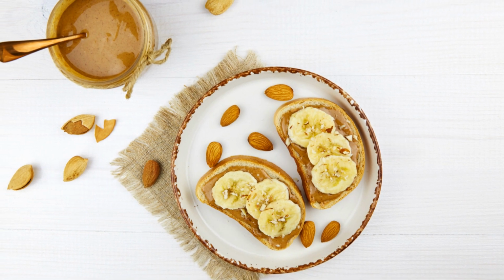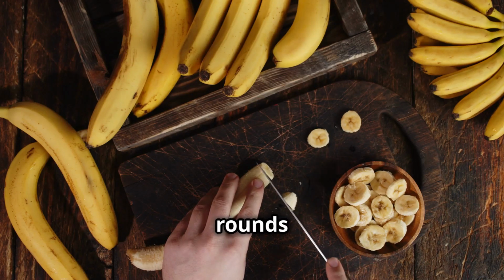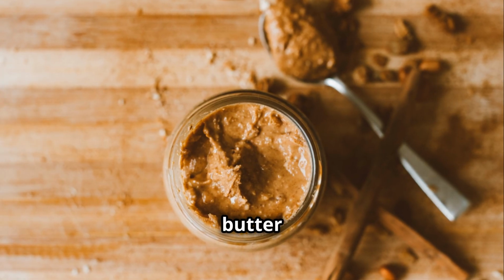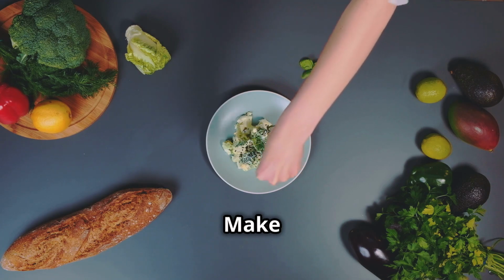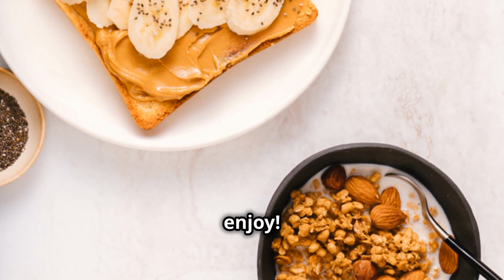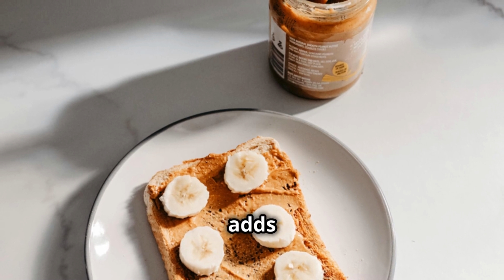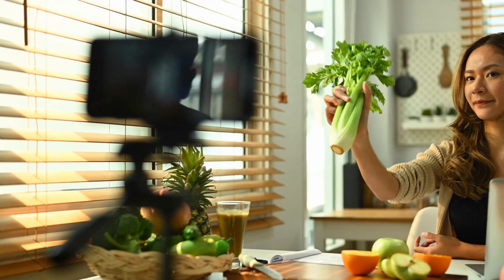Almond butter and banana bites, a sweet, protein-rich snack. Ingredients: half a banana, sliced into rounds, 1 tablespoon of almond butter, a sprinkle of chia seeds. How to make it: spread almond butter onto banana slices, sprinkle with chia seeds and enjoy. Why it works: bananas provide natural energy, while almond butter adds healthy fats and protein.